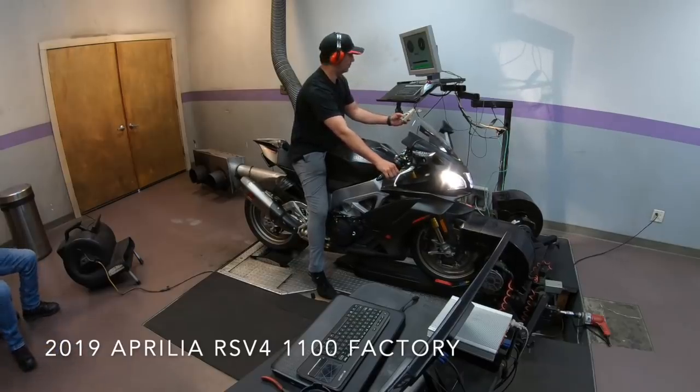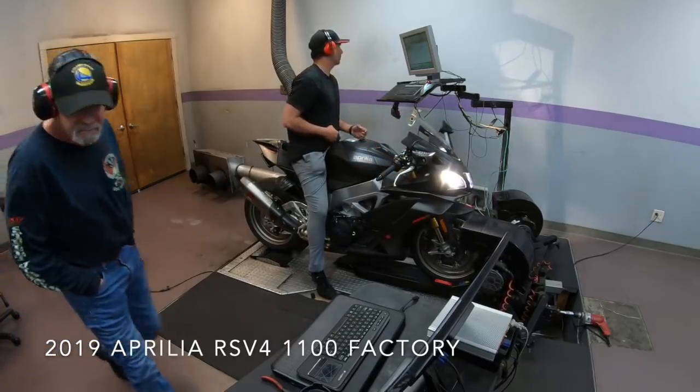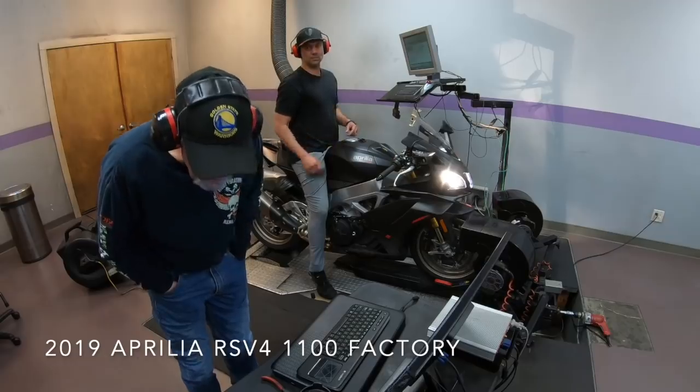Now I'll shut up for a little bit and you can listen to how good this bike sounds on the dyno without the volume turned down.